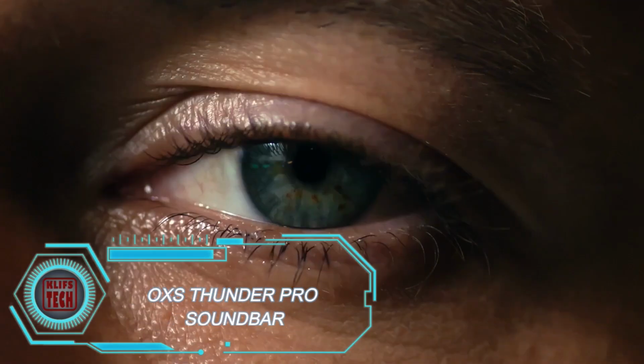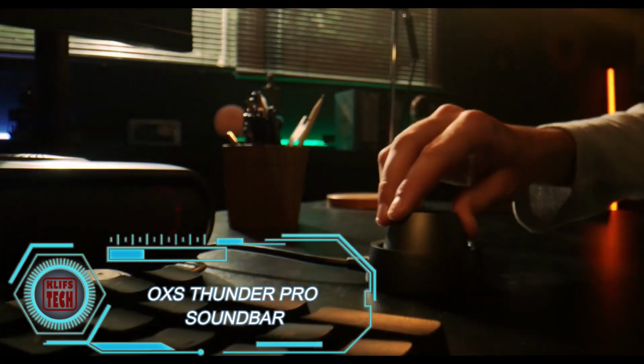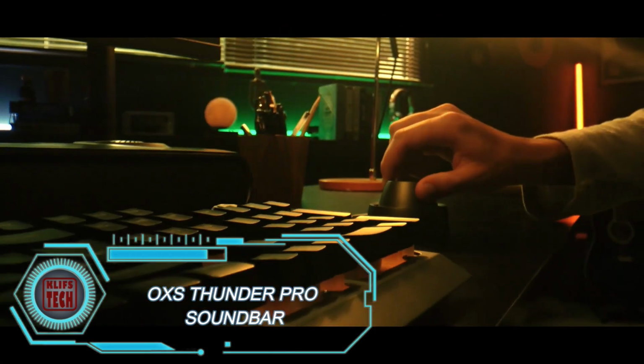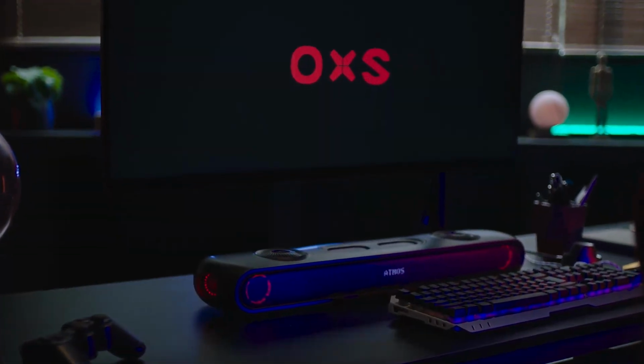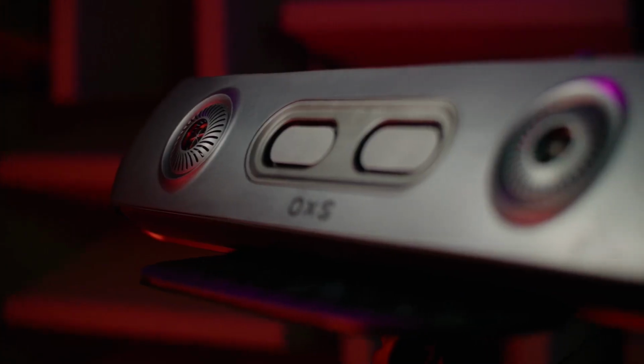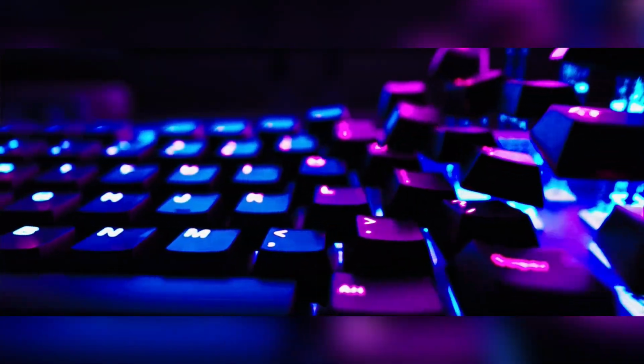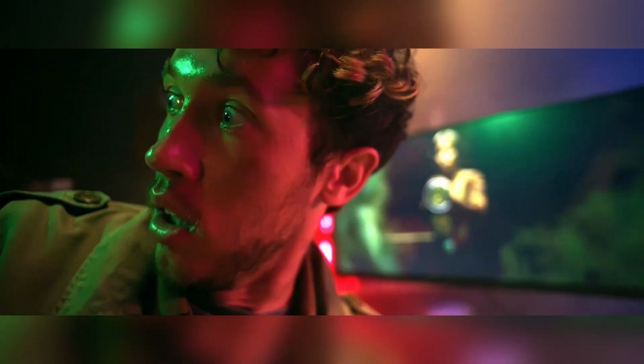The Oxs Thunder Pro soundbar isn't just for improving your gaming experience, it puts you right in the heart of the action. With detailed sound that can give you an edge in games, its FPS mode amplifies enemy footsteps, while MOBA mode enhances character skill sounds and team communication. This 5.1.2 system supports Dolby Atmos and comes with a powerful 160-watt amplifier. At $600, it's an investment in top-quality sound.